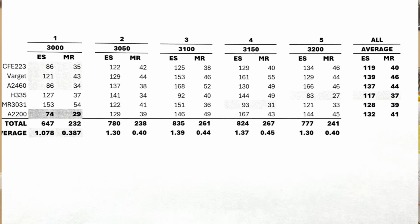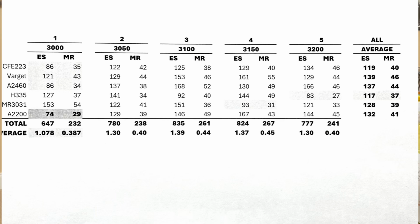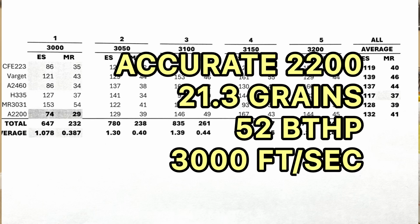So there's a synopsis of the powder shootout, with the Accurate 2200 at 3,000 feet per second being the winner here at 0.74 extreme spread and a mean radius of 0.29. So if you are interested in a good load for the 52 grain boat tail hollow point bullet, that Accurate 2200 powder is going to give you a good result, I think.